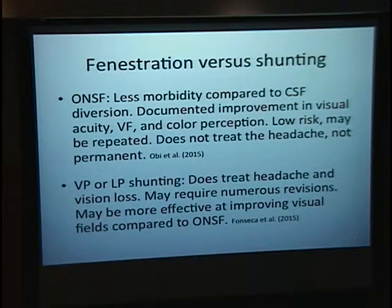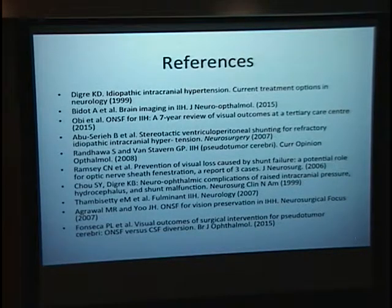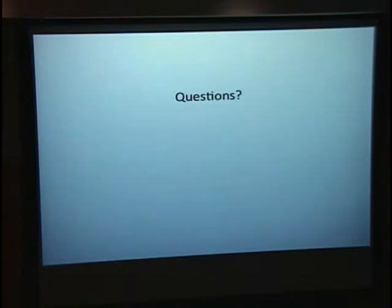There was a recent study showing that fenestration may be a little more effective at improving visual fields compared to shunting, but there are not very many studies comparing the two. And again, there are big differences in morbidity between the two procedures. So that's all I really have. Those are my references and some questions.